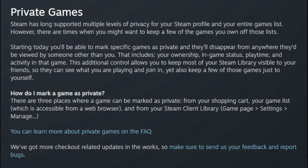There are 3 places where a game can be marked as private: from your shopping cart, your game list, which is accessible from a web browser, and from your Steam client library, game page settings, and manage.